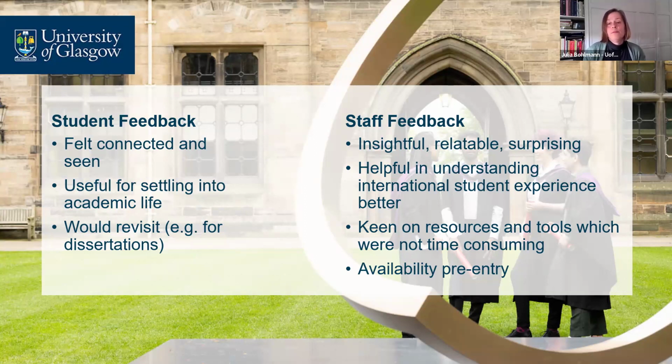We also had inquiries about making the resource available to students pre-entry. And while we can see the value in that, we are restricted by ethical implications of our project, because it's also a research project. I'll come to that in a second. And also in the first instance, the resource is really intended to support current students in their academic journey. However, the name Starter Pack is perhaps raising expectations it can't fulfill. So we are considering a name change to specify more clearly who the resource is for.